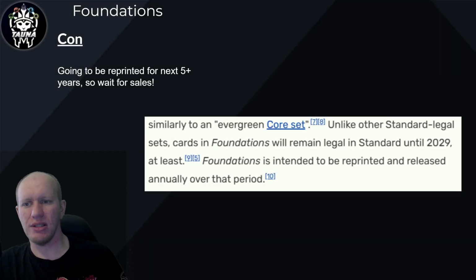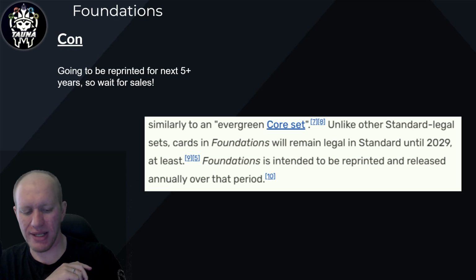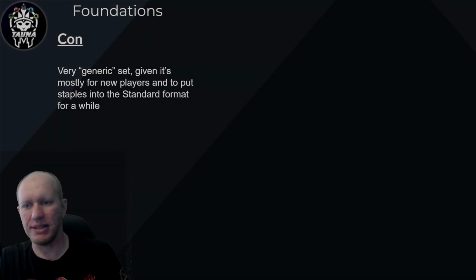So onto the cons. It's going to be reprinted for the next 5 years. That is a con as well, because at the moment it is the newest set, which means that it's not likely to go on big sales or anything like that. Wait until it goes on sale. Wait 6-12 months until it starts going on sale. And then they'll do reprints of it and reprints of it. And it's going to get reprinted every year until the end of time, potentially.